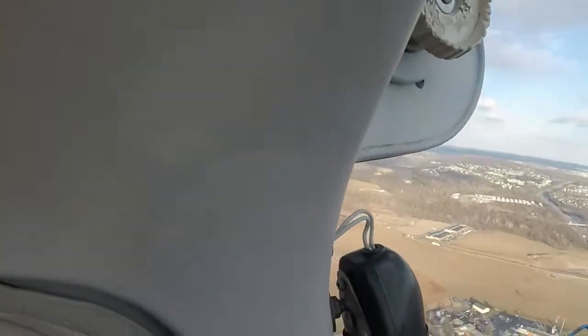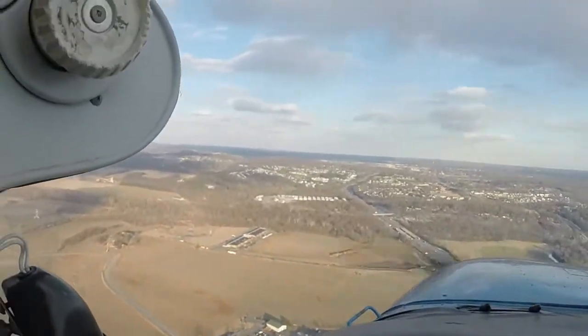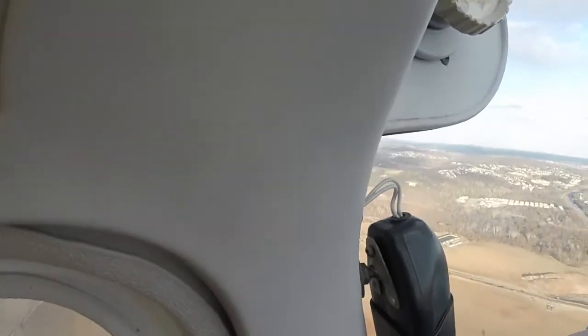92 Golf is left midfield downwind 30. 92 Golf, runway 30, clear to land. Runway 30, clear to land, 92 Golf.